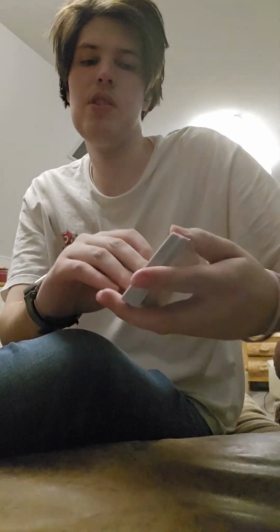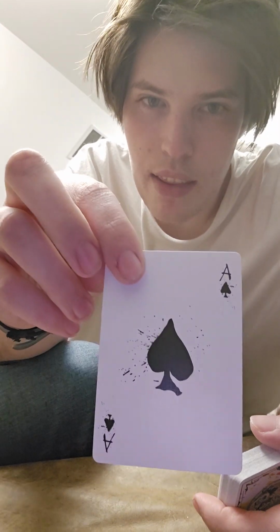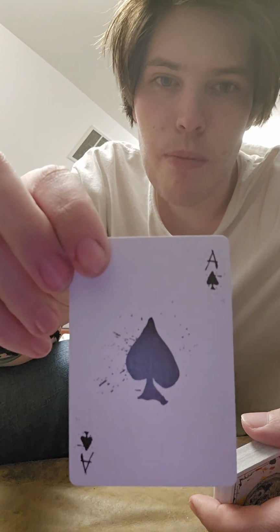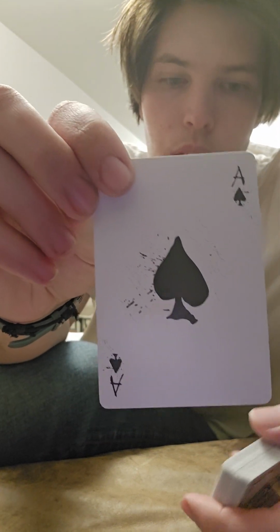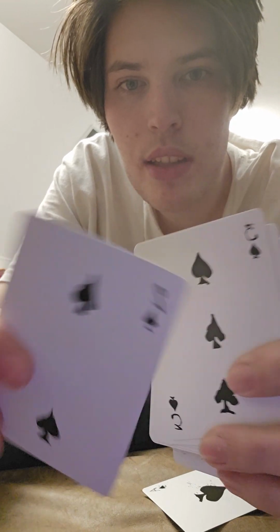Yeah, so let's get into the cards. And what made me want to get these cards is 100% the pips. If you look at them, they've got that kind of handwriting type of feel. They're not a perfect spade by any means. There's a little bit of the paint splatter there. So yeah, that is what made me want to get these cards.